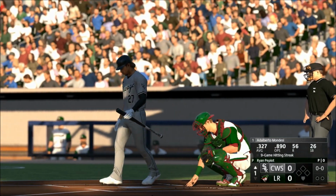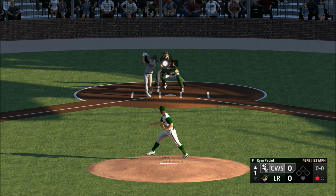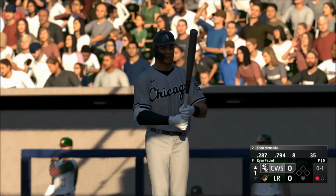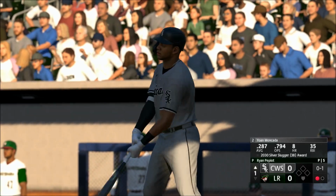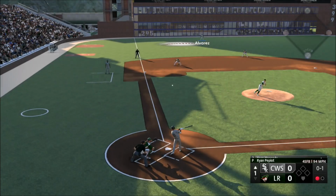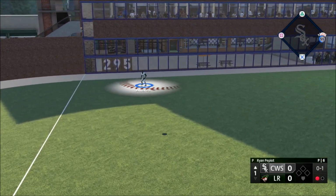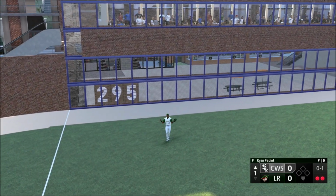What do you have on him? On the hill. Swing and a miss. The velocity. And a pitch. In the air, left field. Alvarez has a beat on it and makes the grab.